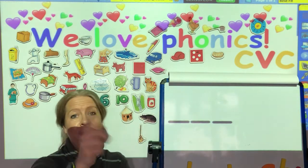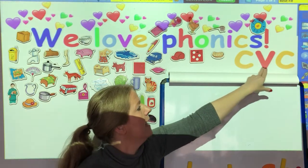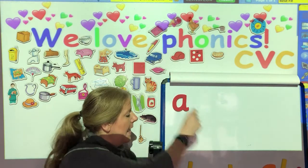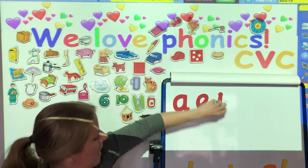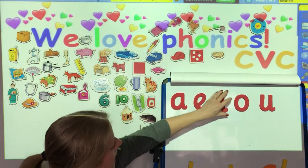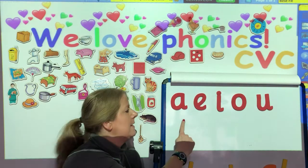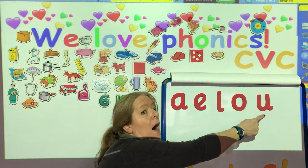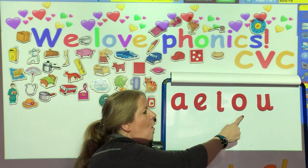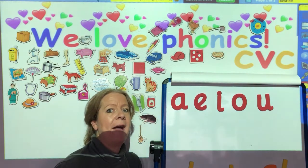Let's put these back. Right. You have got to give yourselves a big clap. Well done. Fantastic. You have completed the CVC challenge, which was consonant, vowel, consonant. Okay. And our vowels were A, E, I, O, and U. That's the long sound, but we were doing the short sound. So the short sound is A, E, I, O, U. You say it. Brilliant. Say it together. Short vowel sounds. Well done.